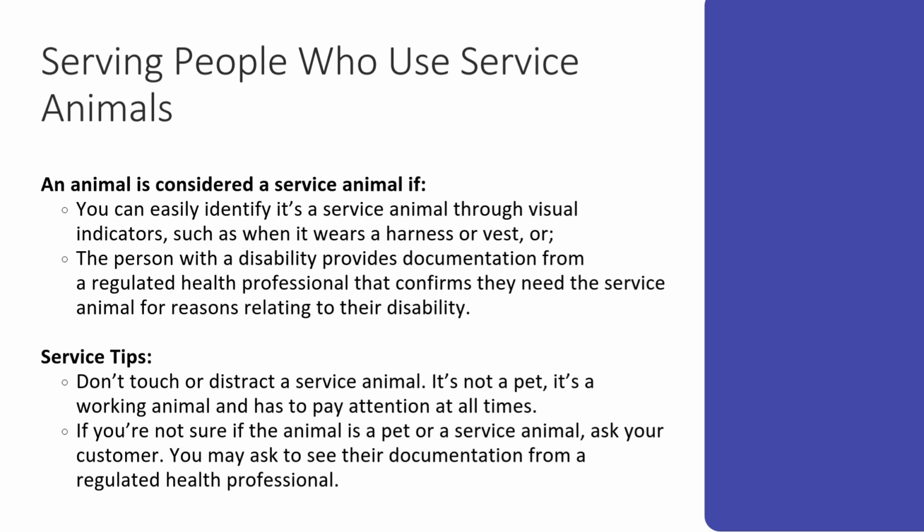1. Don't touch or distract a service animal. It's not a pet, it's a working animal and has to pay attention at all times. 2. If you're not sure if the animal is a pet or a service animal, ask your customer. You may ask to see their documentation from a regulated health professional.